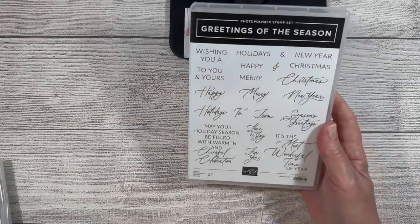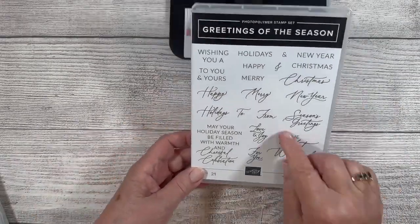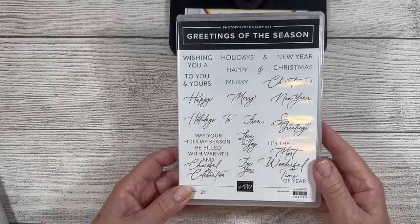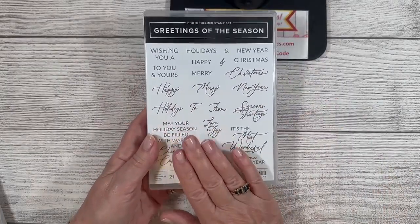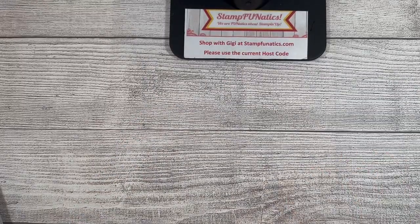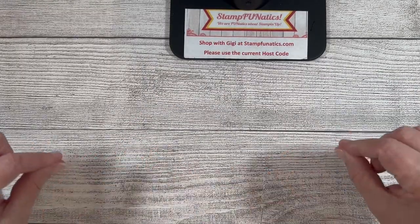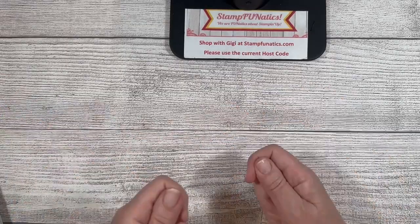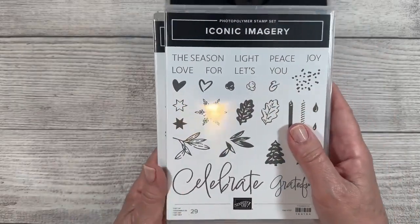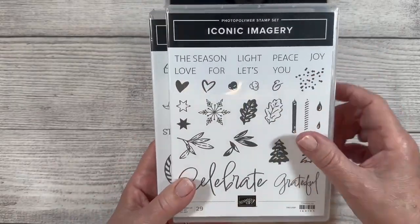I have the greetings of the season. This has some beautiful sayings. Season's greetings, most wonderful time of the year, different things that I think I can stamp and use on these cards. I might still break down and get the ones that are already done, because then there's no stamping, you just assemble really quick.